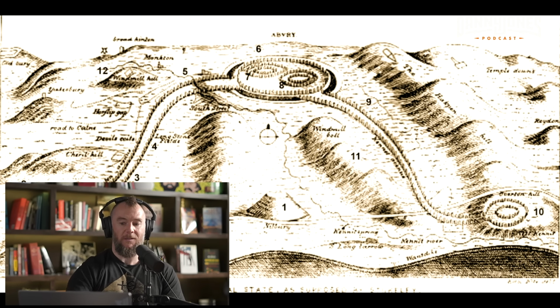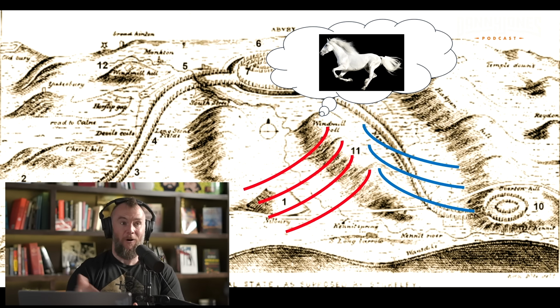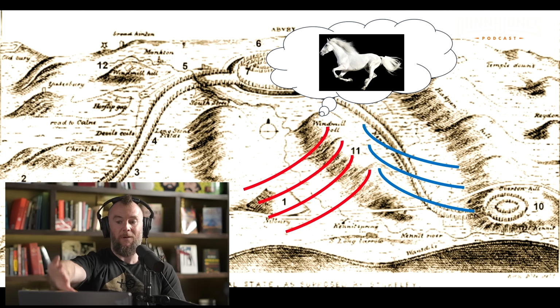And it just so happens that Silbury Hill at number 1 on this diagram is located next to a structure called Windmill Hill. It's a wind hill. So the hot air coming off of Silbury Hill was sweeping off of one side of Windmill Hill. So you have all of this heat energy coming off of Silbury Hill, sweeping up one side of Windmill Hill, and the cold air front is coming in off the other side, creating these cumulonimbus clouds.